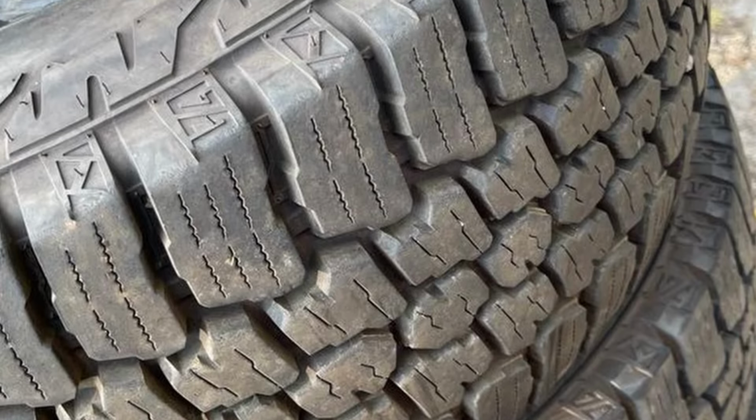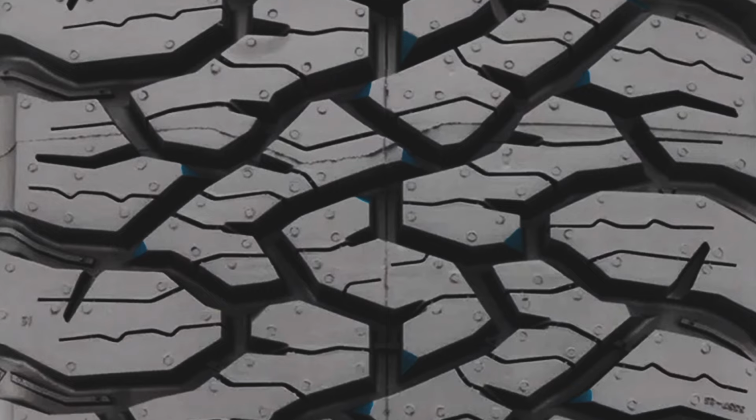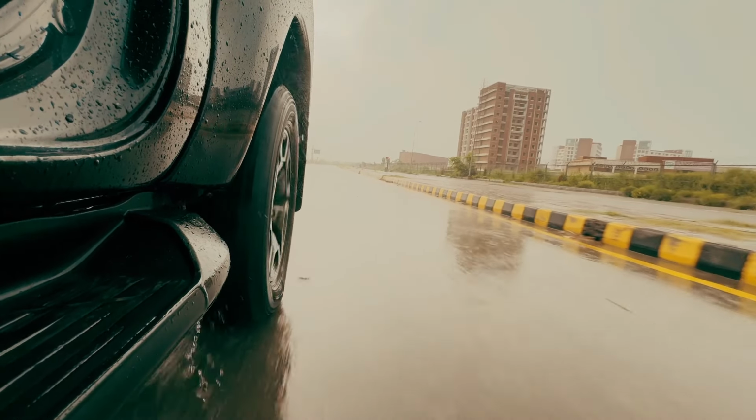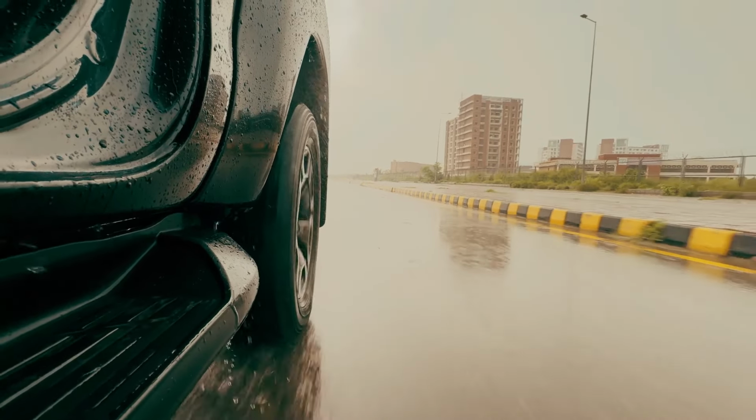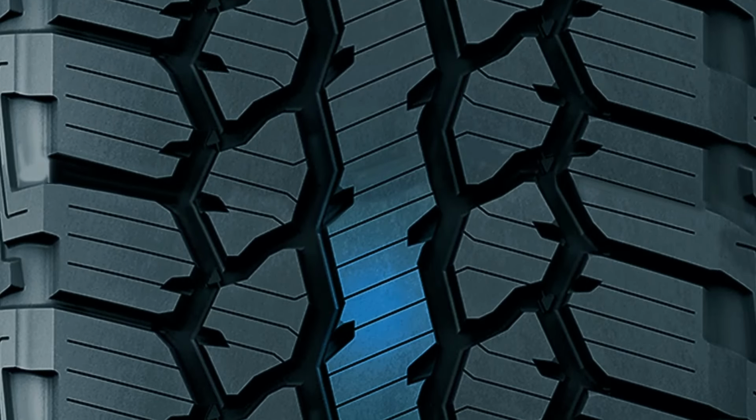So while the Sumitomo Encounter AT may not match the off-road capabilities of the Wild Peak or KO3, it performs similarly to other on-road focused all-terrain tires like the Geolandar G015 and Firestone Destination AT2.